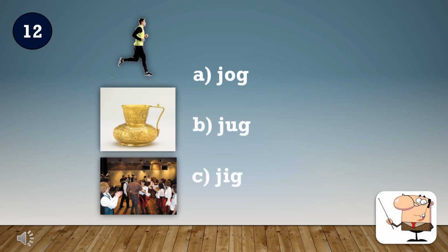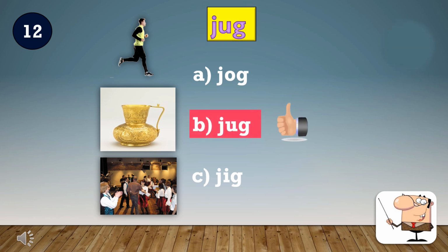Number twelve. Jug, jug. A, jog, jog. B, jug, jug. C, jig, jig.